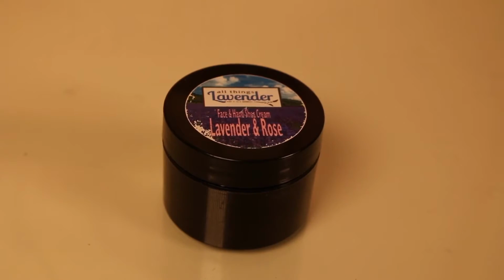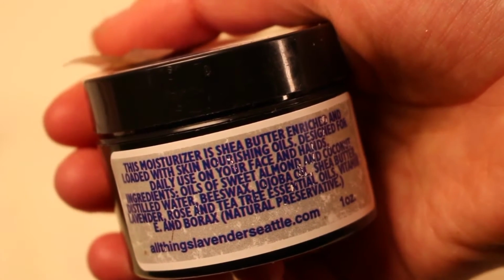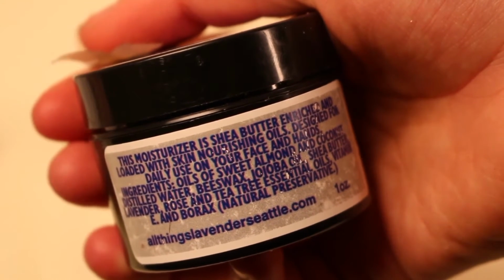Another organic lotion I got is called Lavender Rose. It's from All Things Lavender, and some of the ingredients are shea butter, sweet almond oil, coconut distilled water, beeswax, jojoba oil, lavender rose and tea tree essential oils, vitamin E, and borax, which is a natural preservative.